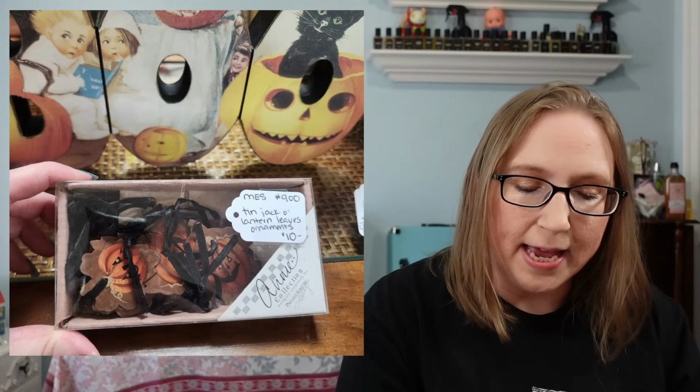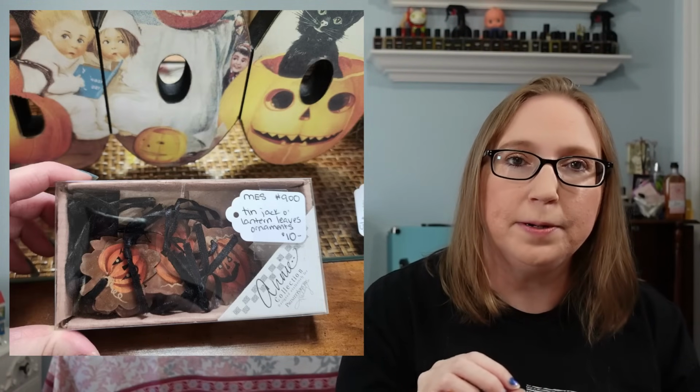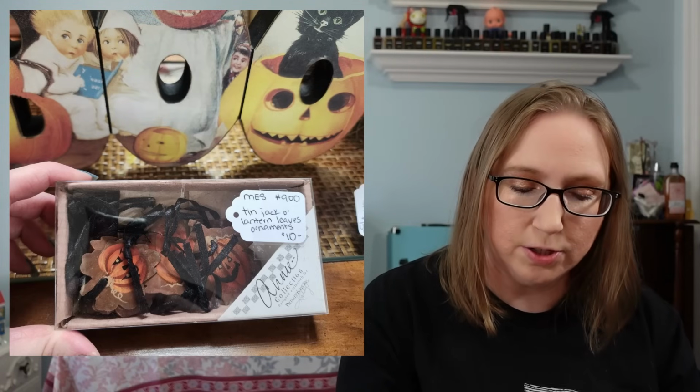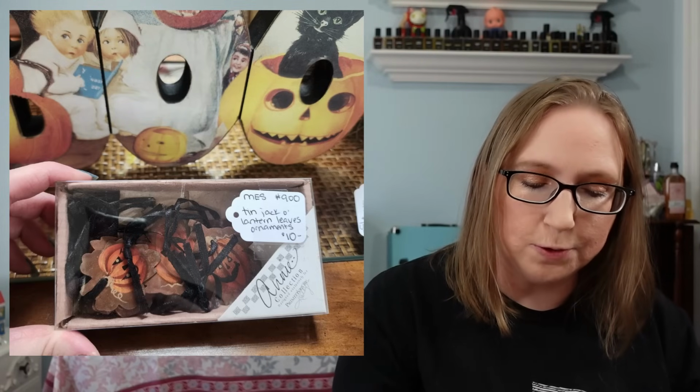Sold a wooden sign that spelled out the word boo, and it had these really cool kind of vintage looking images on it. That sold for $14. As well as these were by Primitives by Kathy. They were brand new. It was a set of Halloween ornaments. They were metal, like tin leaves with little jack-o'-lanterns on the front, and those sold for $10.